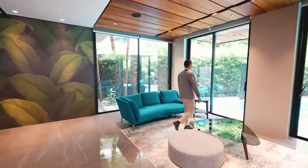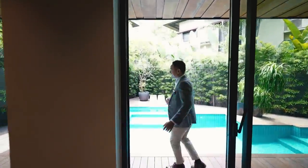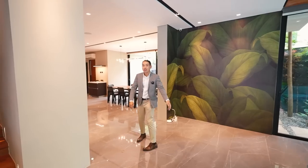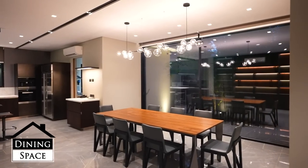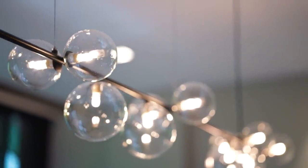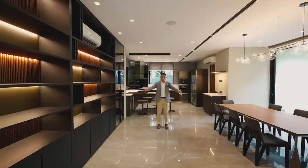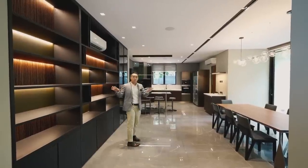And as an added note, you can open this up and have immediate access to your pool area. Head on in. Now, from your main living space, you have access here towards your dining and kitchen spaces. The beautiful flooring extends all the way to this area of the house. And what I like is this wide hallway space, giving you a very open feel. And it also gives you a great vantage point of every part of the house.